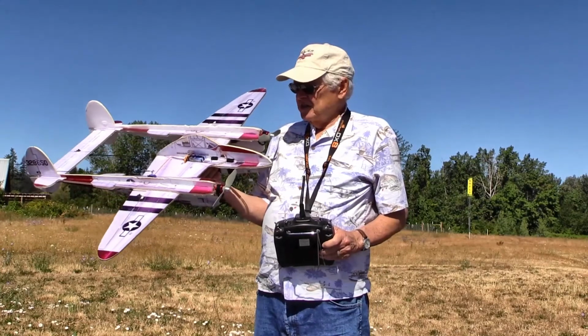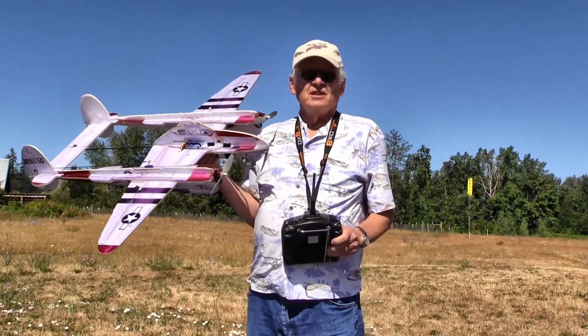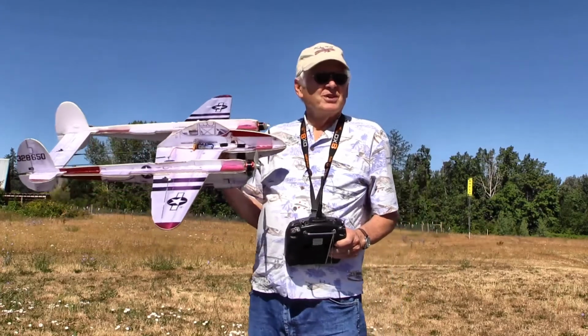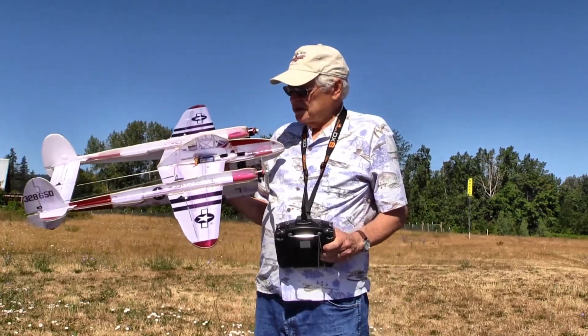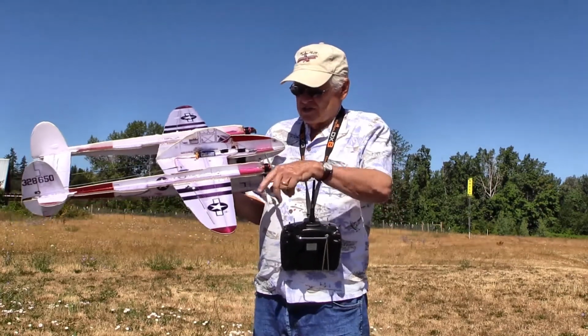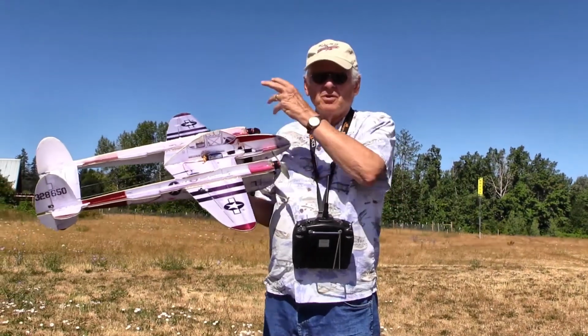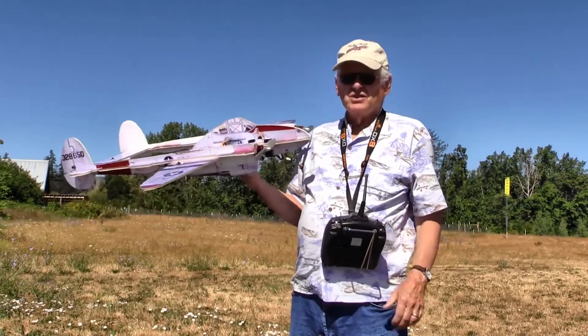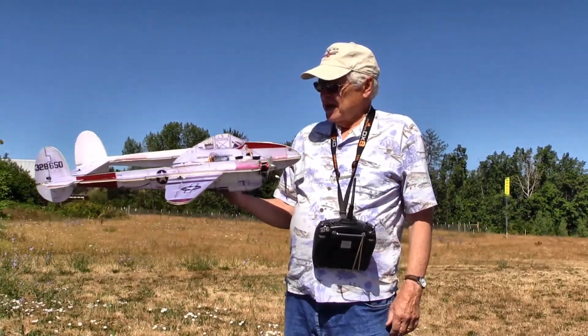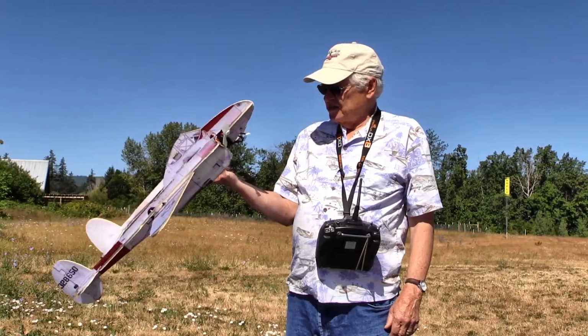And finally I found on eBay this kit that was kitted in 2003 and had been in a box in somebody's garage since then. So I bought the kit, it was a good price, and the only trouble is that some of the lamination was coming apart after being years in the heat in a garage, and so I had a little trouble putting it together, but I finally got it together and it flies good.